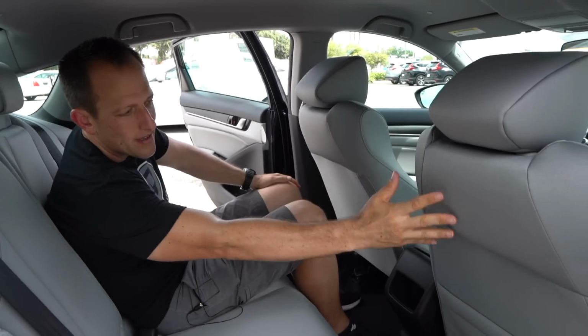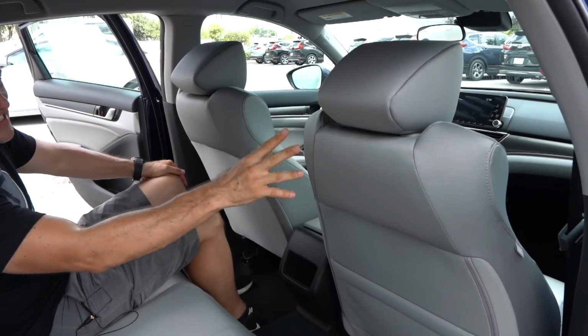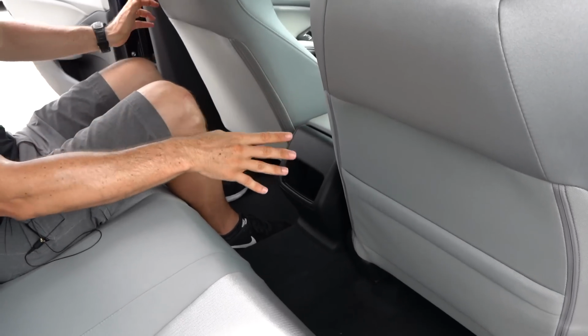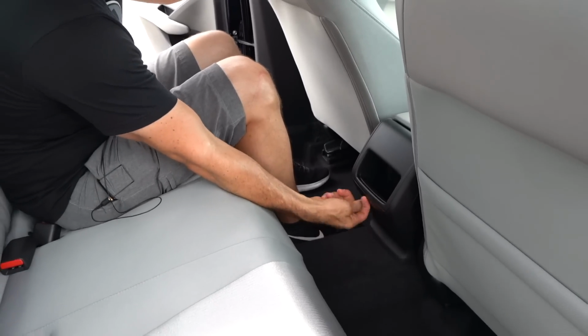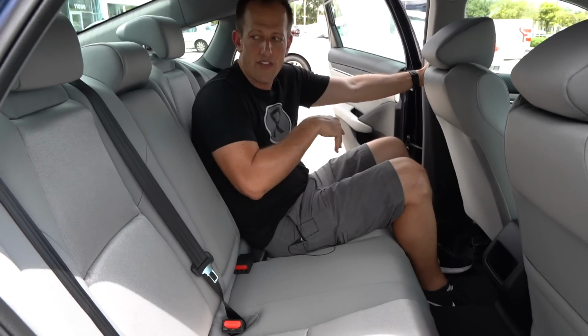Plenty of headroom. There's cloth everywhere. The problem is if you have kids, they're gonna dirty the heck out of this in about 5 seconds of ownership once you roll out of Tampa Honda. Little cubby area, no 12 volt or a USB, which to me is a zonk. Even at 26 grand, just give me a 12 volt. I'll go buy the adapter at Walmart and live that way.